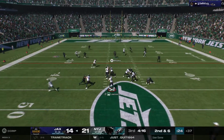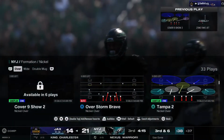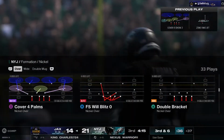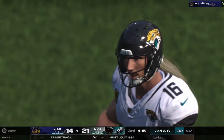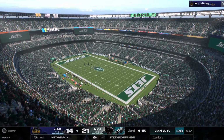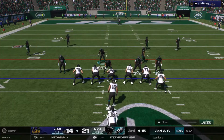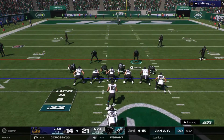Lawrence now on 2nd down. The coverage too strong that time. The ball batted away and incomplete. He does a fantastic job, Mike, of not only locating the ball in the air, but then attacking it hands on hands. That's exactly something they work on every week in practice. Great job translating those drills into a live game.